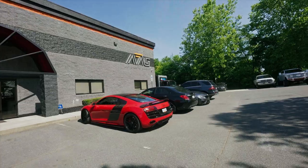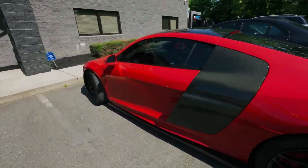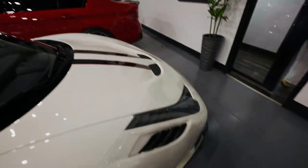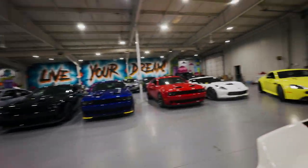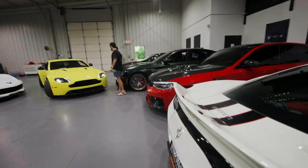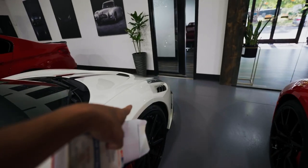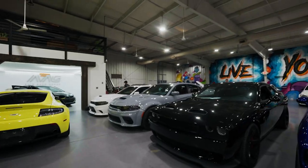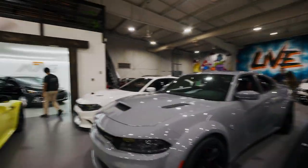Here at Alta, where I'm going to be picking up my new car, we have this beautiful V10 R8 first gen right here, but let's go see what they got. Alta's got a pretty crazy inventory, as you can see. They've got this Aston right here, but they've also got this M5 Comp, M5 CS. I saw this super sick 458 right here. Aventador, that's a Pirelli edition, as you can see. The car I'm buying is actually hidden right now, so you guys are gonna see that in a second.